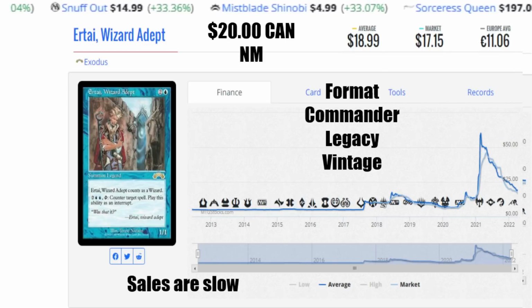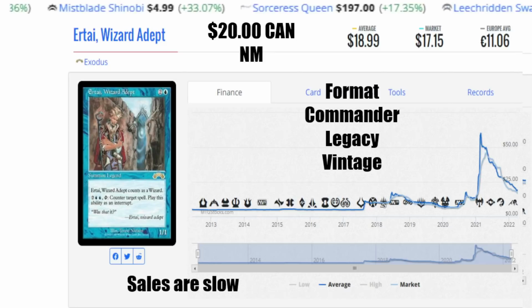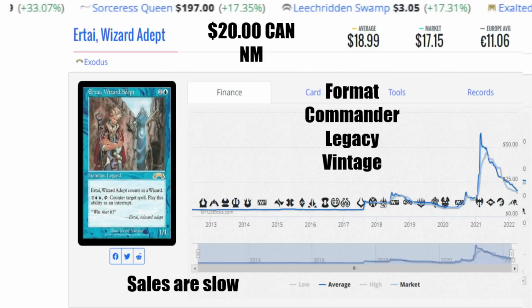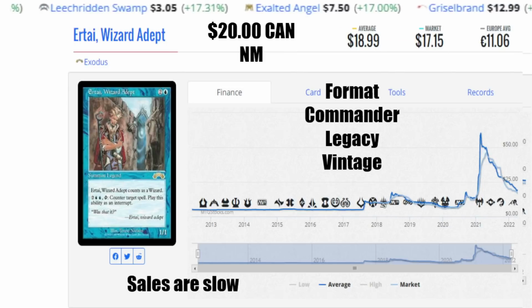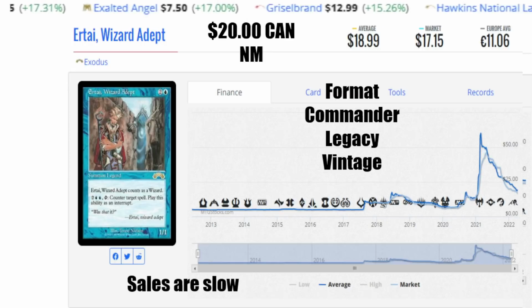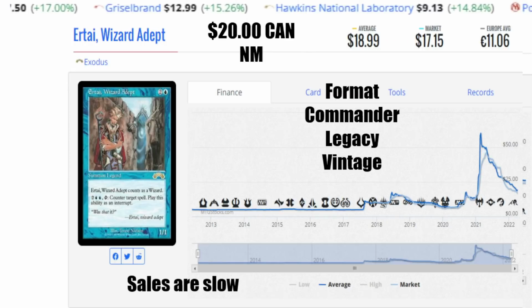Alright, so from Exodus, this card right now is $20 Canadian near mint. The average price is $18.99 US, very reasonable. The market price is $17.15 US, and it's only €11 and 6 cents to get that card. Sales are slow, people have moved on, the cash is somewhere else. This card has been as high as $50-60. Look where it's at now. Less than 50% of its previous price, and that's why I'm bringing it to everyone's attention.